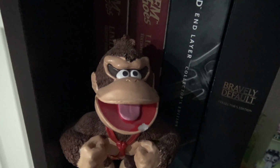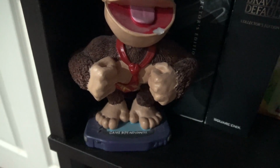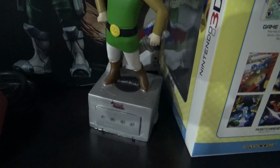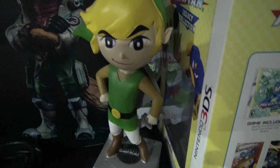I was also told that the Donkey Kong bobblehead, which is standing on a little Game Boy Advance, and also the Wind Waker Link, who is standing on the silver GameCube, I was told by him that both of those were prototype versions, which is very hard to prove, so I only have his word to go off of, but either way, I'm really happy to have them all, and they're super awesome.